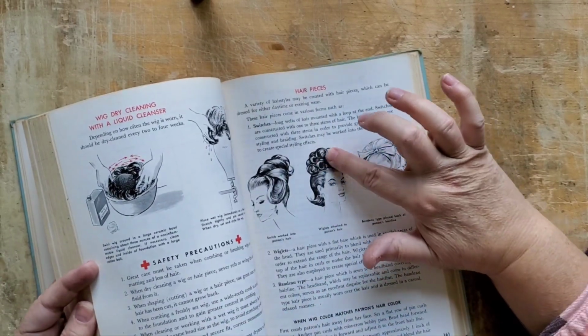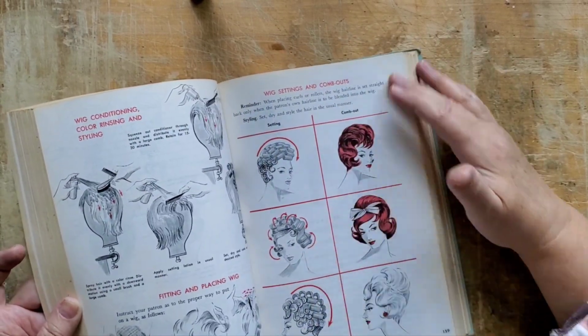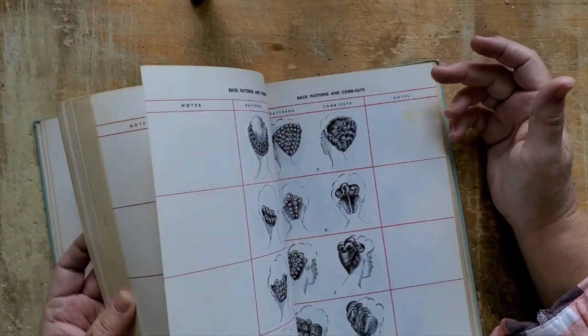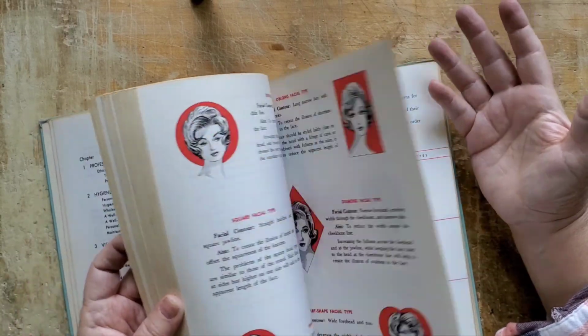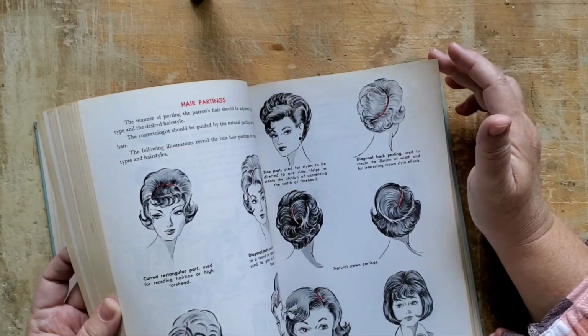Look at that. A wiglet. Oh my goodness. And how to wash your wiglet. Love these. I might have to keep this book for a while and just pat it. It's so beautiful. Yeah, I must say, pin curls, I wasn't so bad on pin curls.